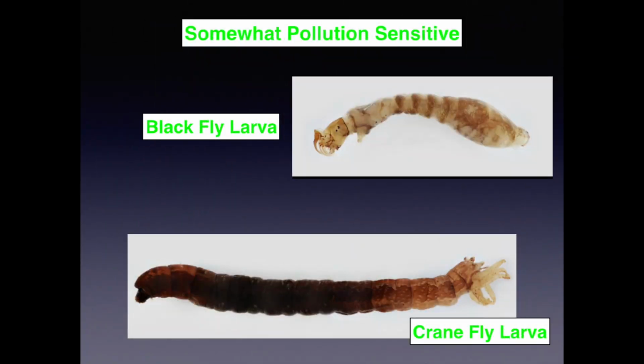Here we start to get into some weird looking macroinvertebrates. So some more somewhat pollution sensitive guys. On the top we have the black fly larva. Everybody loves the black fly. And if you look, on the right hand side of it, there's these little suction cup thingies at the base of its abdomen, and that allows the black fly larva to hold on to surfaces, different rocks or sticks or something, so they don't get washed downstream.